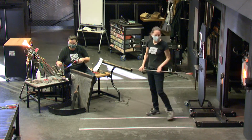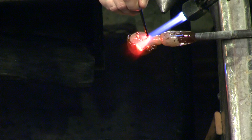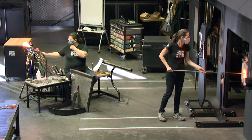So we have over 200 color choices nowadays. The colors are formed by melting in different metal oxides or metallic chlorides with the raw ingredients to make glass. But she has pulled some of these stringers or little rods of glass concentrated color for use for these types of details that she's doing.